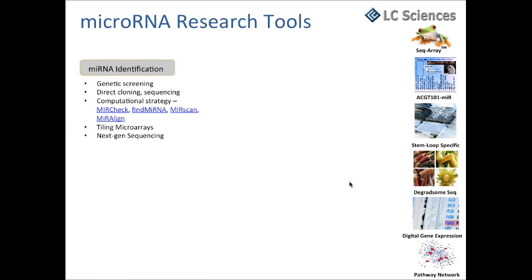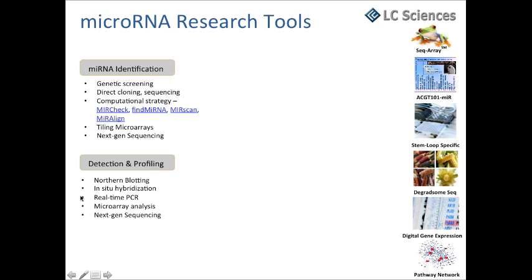So when we look at the tools that are available for the different steps, of course everything starts with the identification of microRNA. In the early days, there were a lot of tiling arrays that were also performed here by customers, and one of the earlier miRBase updates pretty much exclusively relied on data that came from our customers here. And nowadays, of course, next-gen sequencing is the clear method of choice for this step. But other methods include genetic screening, then cloning strategies, as well as computational methods, especially in the plant field, where a lot of computational strategies were applied.